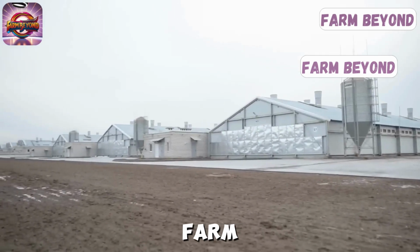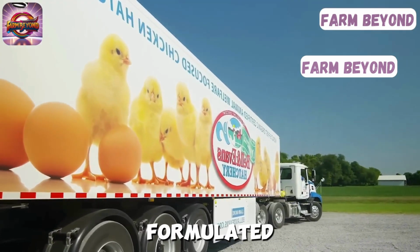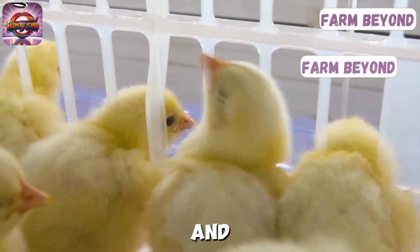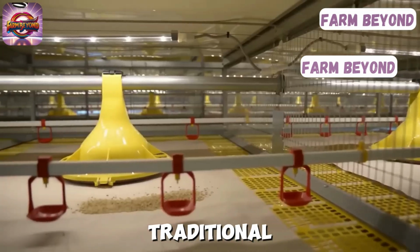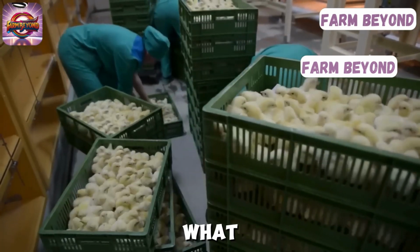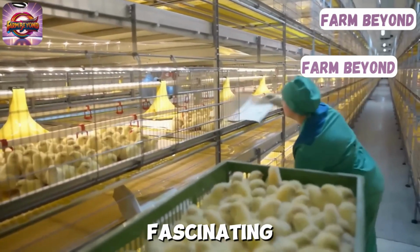At a modern farm, they're pampered with the finest care. Their diet is carefully formulated, and the lighting in their environment is optimized to keep them happy and productive. These farms are the pinnacle of innovation, blending traditional care with state-of-the-art technology to ensure the best results. But what happens to the eggs after they're laid? This is where things get truly fascinating.